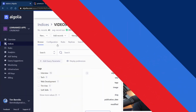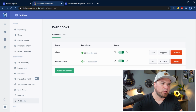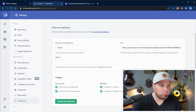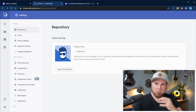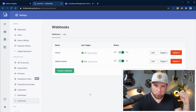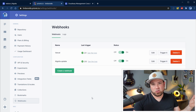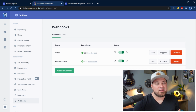So if you go to Prismic, you can see I've set up some webhooks. So I have one webhook set to Vercel and one webhook set to Algolia. So when you look at that, it basically triggers when a document is published, when a release is created, stuff like that, right? So when I publish a page, it will actually use a webhook to call Vercel saying, you know what, there's an update in the content, please rebuild the website. And the same goes for Algolia.